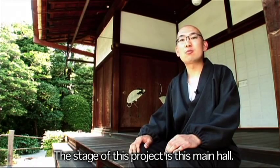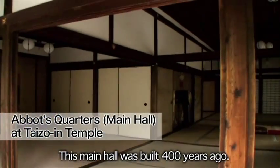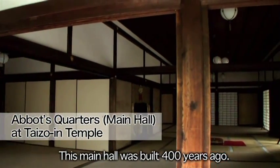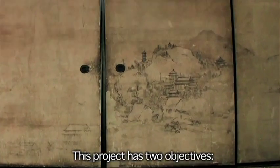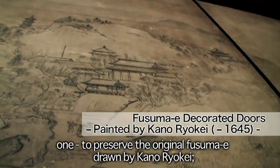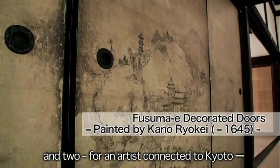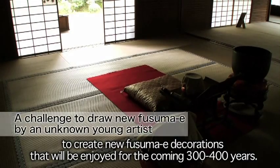So the stage of this project is this main hall. This main hall was built around 400 years ago. This project has two objectives. One, to preserve the original Fusuma-e drawn by Kano Ryoke, and two, for an artist connected to Kyoto to create new Fusuma-e decorations that will be enjoyed for the coming 300 to 400 years.